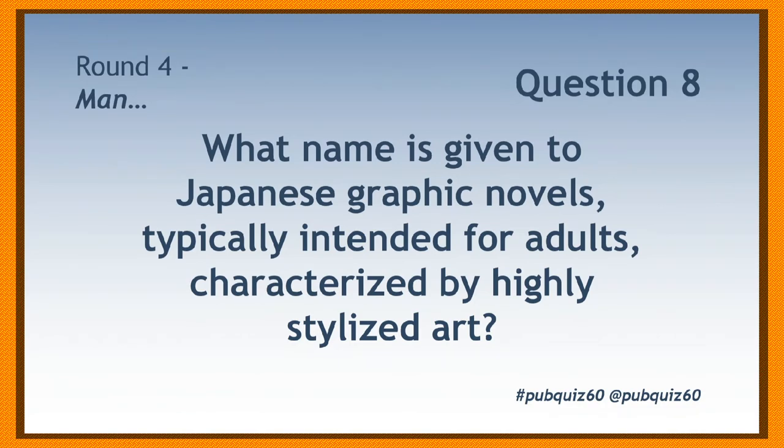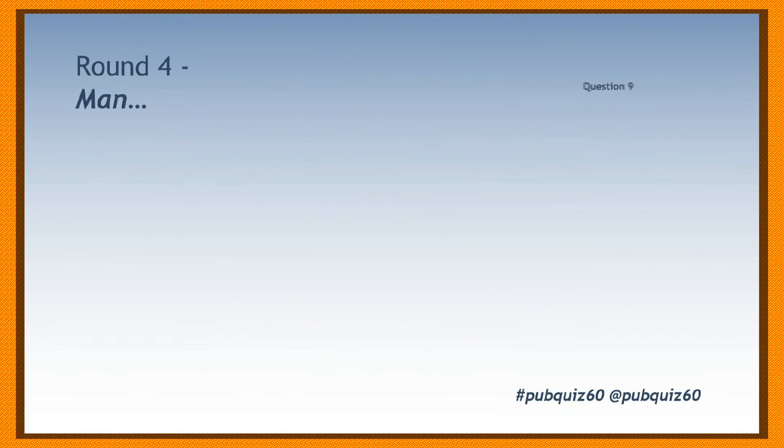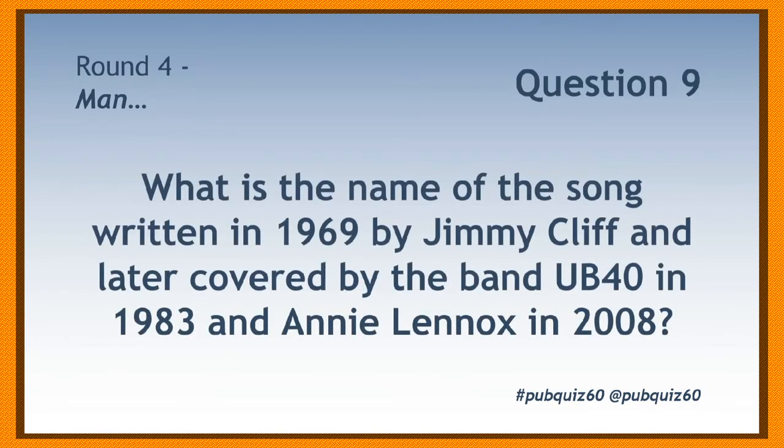And two questions to go in the fourth round. Question 9 is, what is the name of the song written in 1969 by Jimmy Cliff and later covered by UB40 in 1983 and Annie Lennox in 2008?